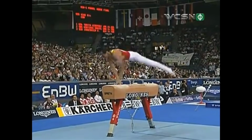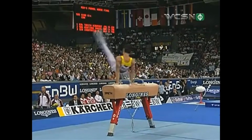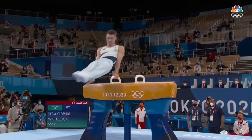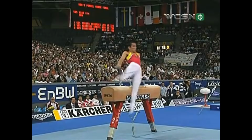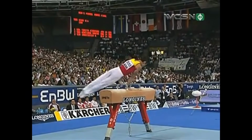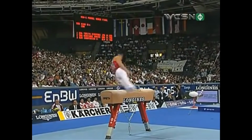They both use their strengths incredibly well, and they both seem to have great control of their pommel horse work. Max makes up for his lack of amplitude in his swing with an incredibly high level of difficulty. Chow's difficulty is slightly behind that of Max, but his beautiful swing and elegance is what defines his pommel horse work. It really is an example of comparing apples and oranges.